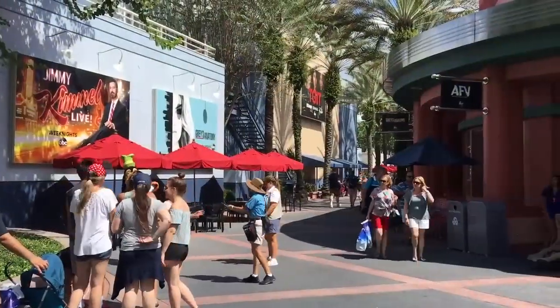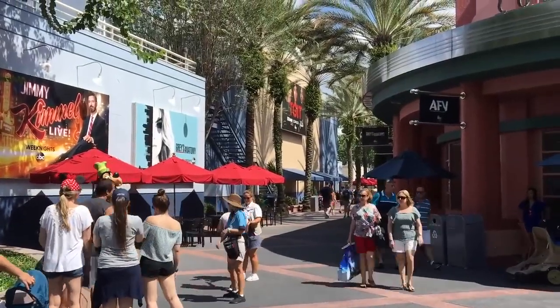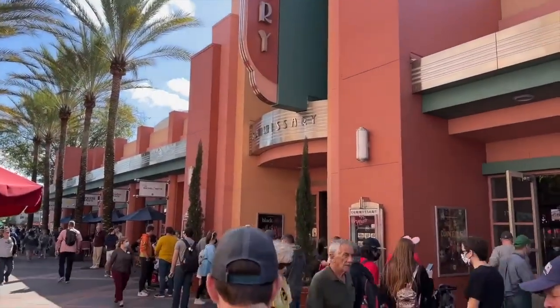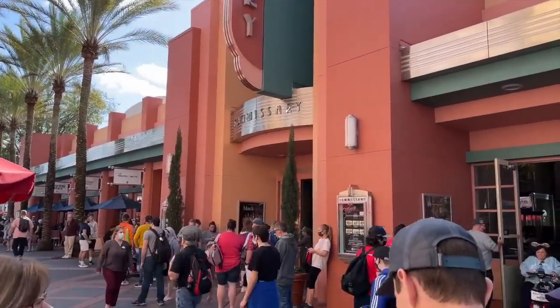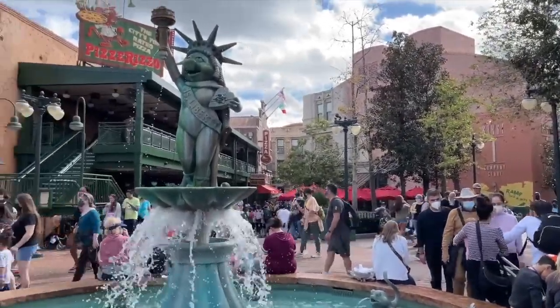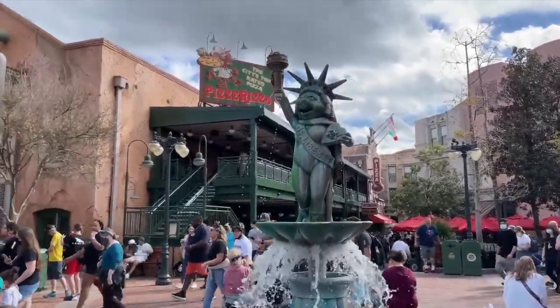Commissary Lane is directly to the left of Grauman's Chinese Theater and really doesn't have a whole lot to offer aside from a couple of noteworthy restaurants and a Mickey and Minnie meet and greet location. Echo Lake and Commissary Lane both exit out into Grand Avenue, a place where you can grab a beer or laugh along with the Muppets, or both.